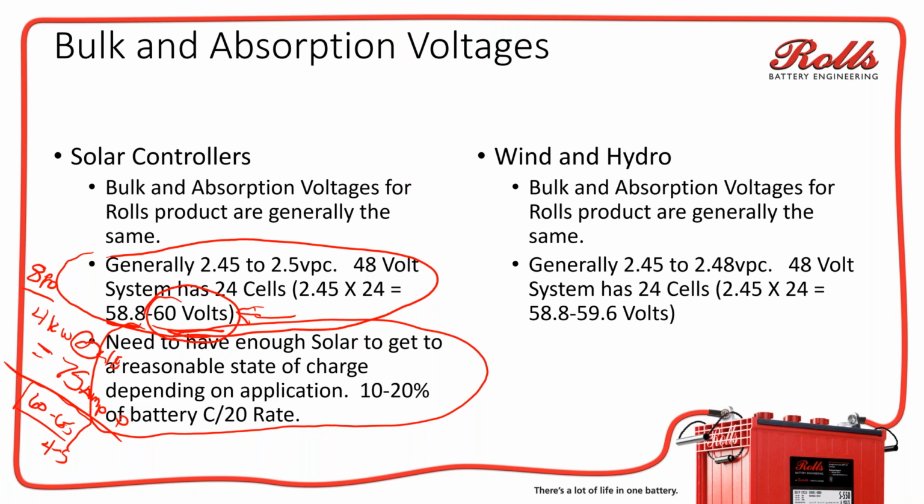So when you're doing these solar installations, you need to make sure that your solar array is sized to be able to charge the battery bank. If it's not, the battery bank is going to sit in a sulfated state, and you're going to have problems. So you want to try to avoid that. If you have wind or hydro, that's a little different.